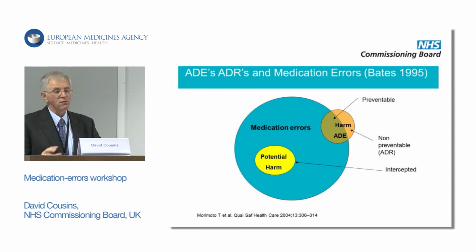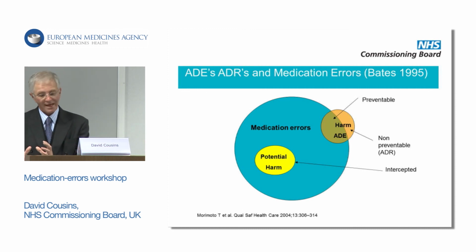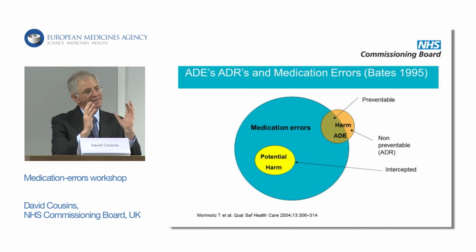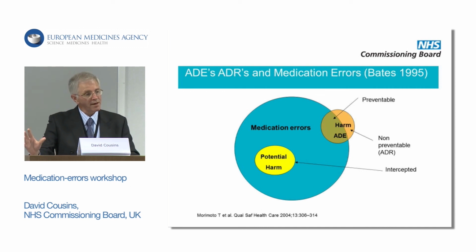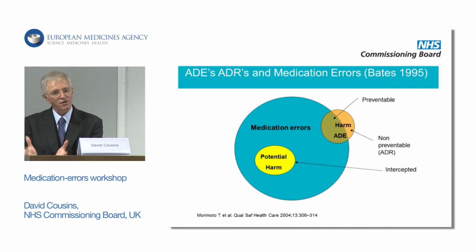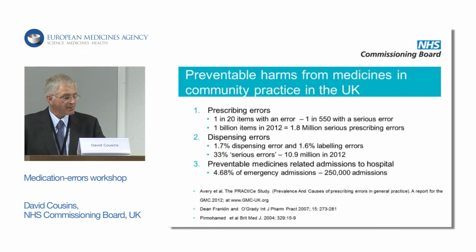And in fact, in order to make more effective use of pharmacovigilance, why not look at that whole circle at the top right-hand corner, rather than just the ones that didn't involve medication errors. And then, of course, you have the potential harms, the potential errors. So we like this very much as a demonstration of the different types. Not all medication errors can harm you. There are some that can. Let's chase those.